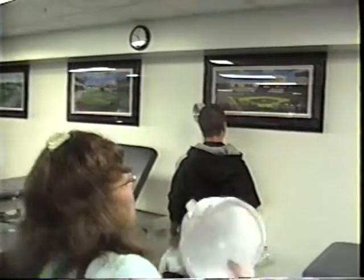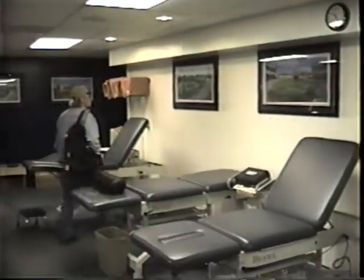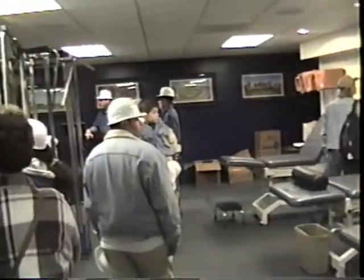We have the 4 training tables off to the side, which will be used pre-game if any of the guys have to get taped up before they go out onto the field, or any treatment that they're going to receive after the game. The equipment that we have over here, the Biodex machines, are what's used to rehab players.